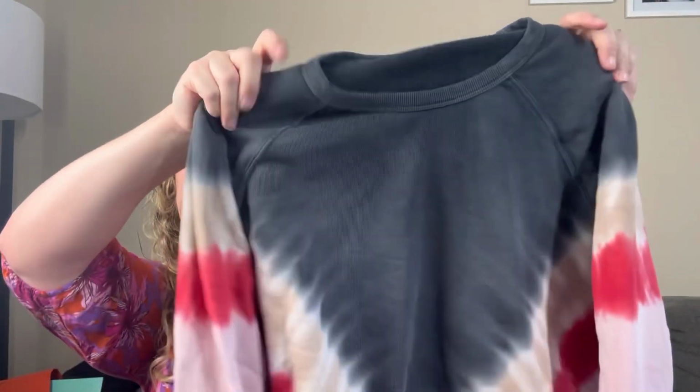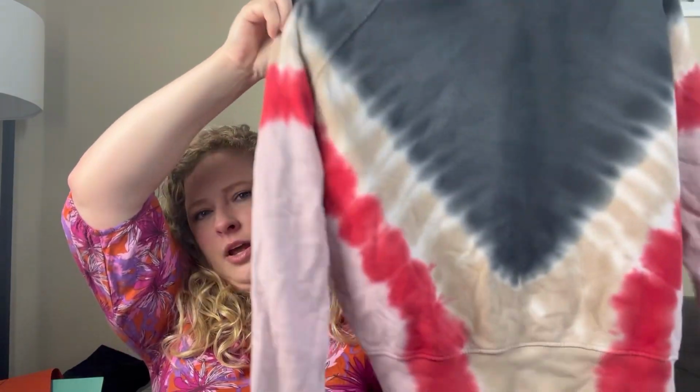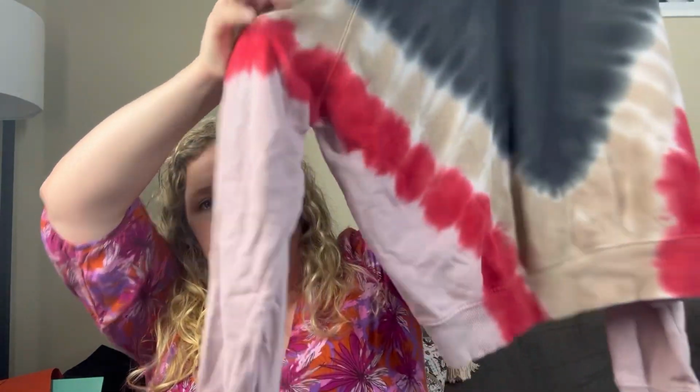All right, so the next thing I found there is a Daydreamer sweatshirt. It's just a pullover, no hood or anything. It's tie-dye, long sleeve, and I think this was a size small. Yes, size small. Paid $5 for this one as well, and I should be able to make somewhere between $20 and $35 on it.